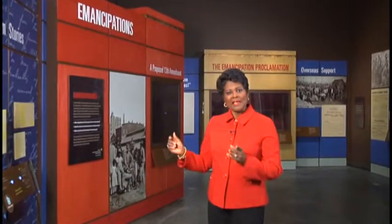Behind me is Discovering the Civil War, an exhibition on display here at the Tennessee State Museum in Nashville. Now, the highlight of the exhibition is the original Emancipation Proclamation, President Abraham Lincoln's order freeing the slaves in Confederate-controlled parts of the South. The document itself is an important part of American history, and the fact that it's on display here in Tennessee is historic in itself.